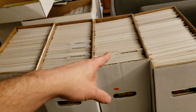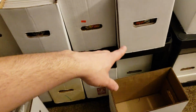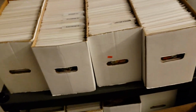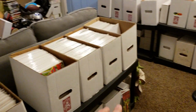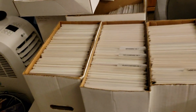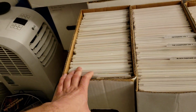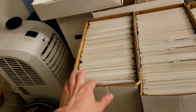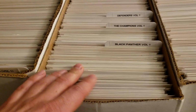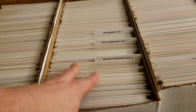So guys, what I've been doing here, and I showed this off in a video a few months ago about how I got these units, is I brought out a lot of my runs and started putting them separately. I also had a lot of boxes laying around the floors, so hence now they're on these units. I have it in alphabetical order, starting from Avengers Volume 1. Avengers Volume 1 obviously is a Silver Age run to modern. But most of these, and I don't have labels on all of them, are runs that start as Bronze Age runs.